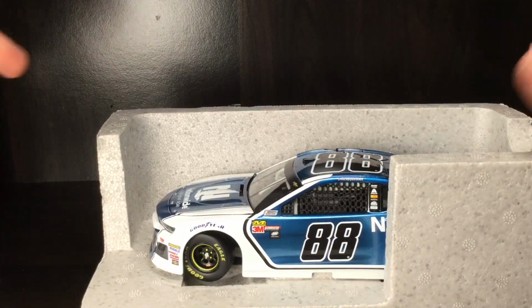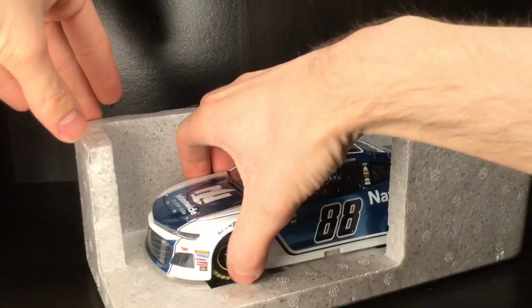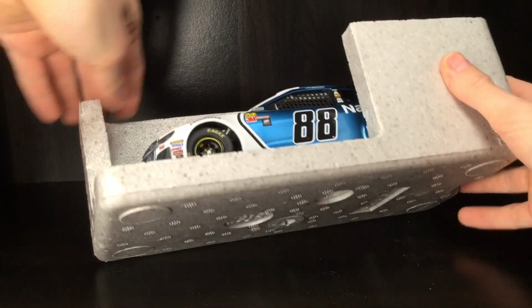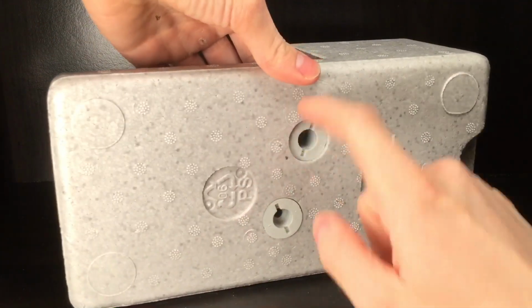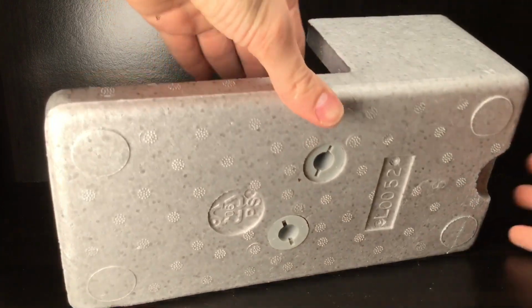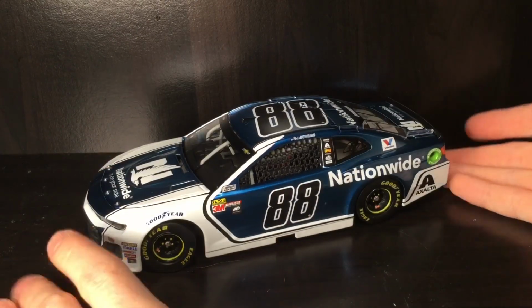So anyways, we got the house that Alex Bowman built here. Let's see if we can try to remove the... Oh, is it screwed down? Okay, so it is screwed down. I'm going to get a screwdriver and we're going to get this thing popped off. Bam! Here we go, fellas.